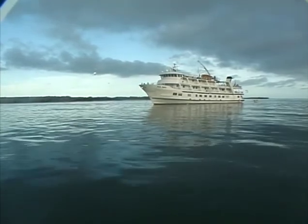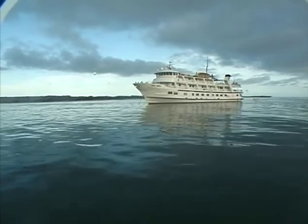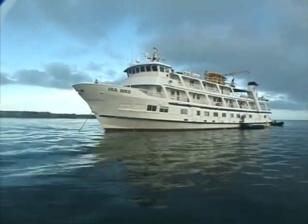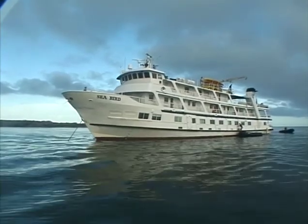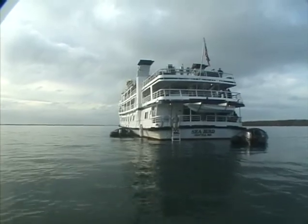The warm, protected waters of Bahia Magdalena provide a winter refuge for large numbers of migratory gray whales, and, for us, a highlight of our expedition, a chance for close encounters with these beautiful, mysterious leviathans.